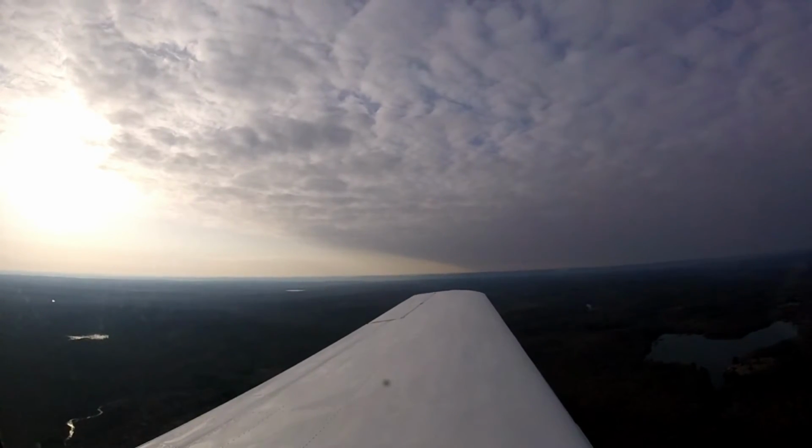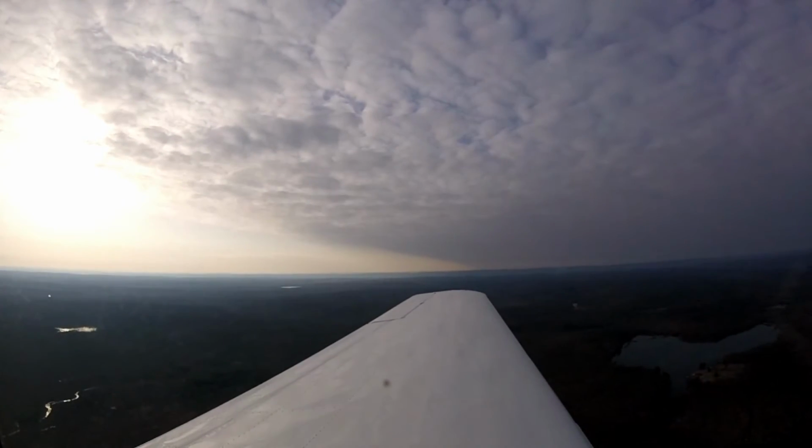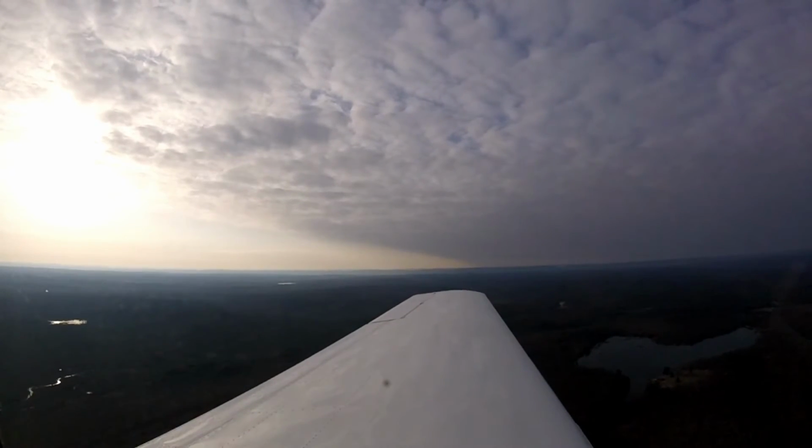Inbound Pocono traffic, Mooney November 6887 November, inbound for 26. Correction, 23, Mount Pocono.